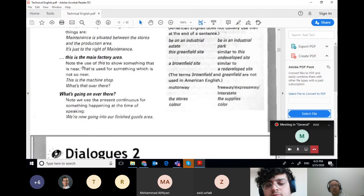This we always use to talk about something that's close, and that is used to talk about something that is not so close. This is the machine shop. What's that over there? And you guys have learned that a long time ago. What's going on over there? So see this going on? We've talked about this present continuous for something happening at the time of speaking. That's easy grammar for you guys. And they're setting up the machine for a new run.